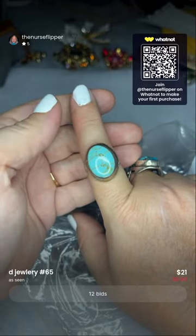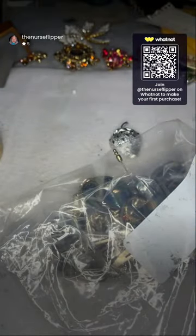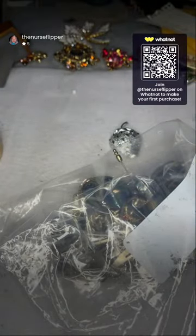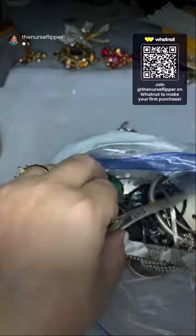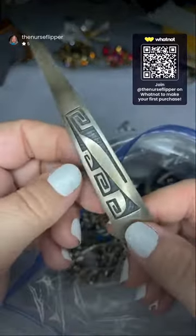And takes it. Thank you, thank you. Let's see if there's any other rings in this bag. So, this is my new bag of sterling that has, like, you could stab somebody with this letter opener. I should quit saying that. Whatnot's going to kick me off.